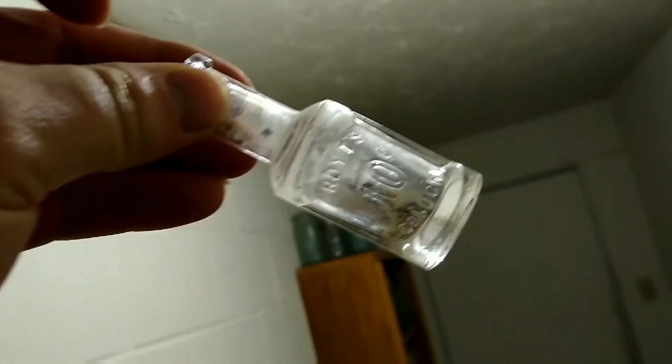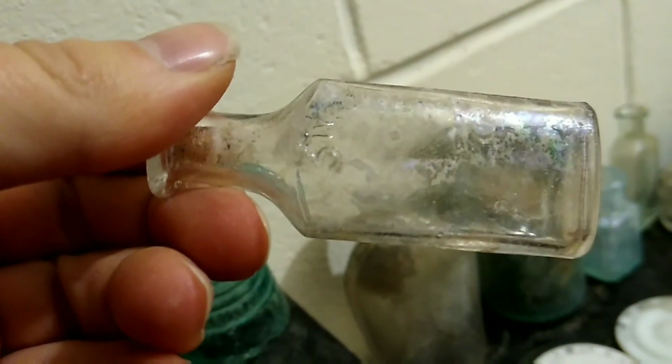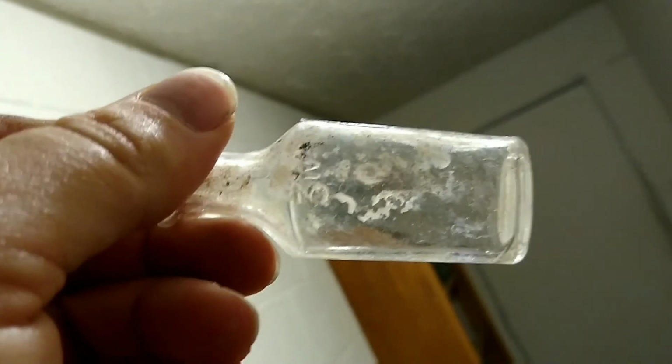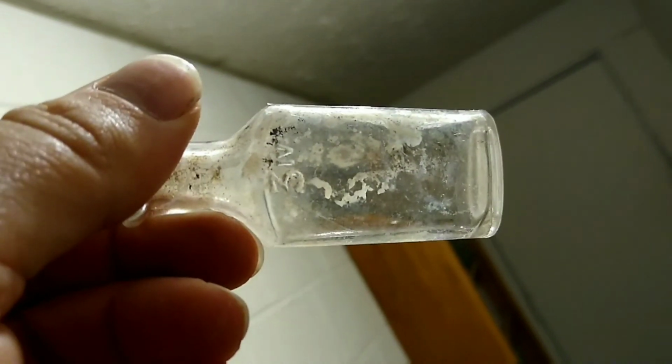Then got this Hoyt's 10-cent cologne. And a slick turn sun-colored amethyst. You don't really see too many slicks with measurements on them. Or not measurements, but well, it has the measurement symbols. It usually has those marks on the sides, but this one just has the measurements by itself. Or size, whatever that is.